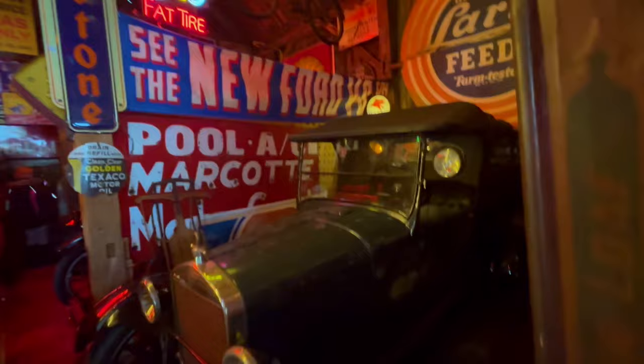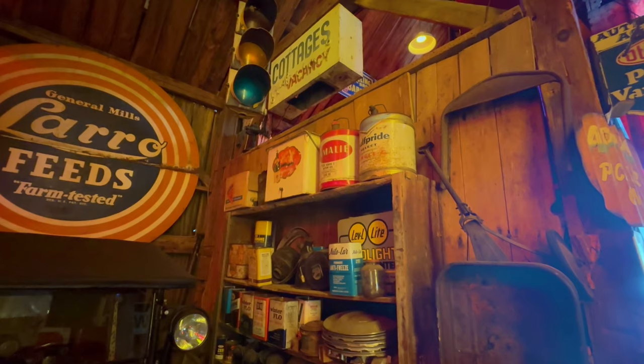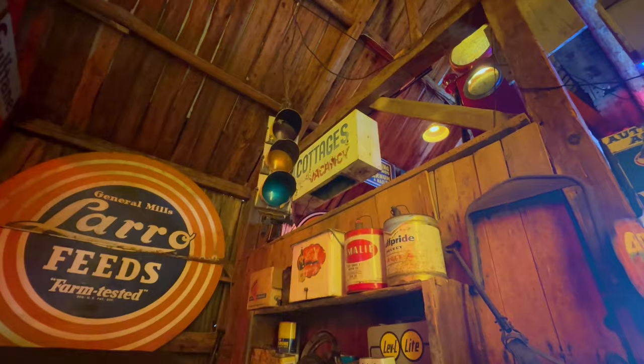Traditional Speed and Customs here in New Hampshire. I know a lot of guys collect those cans up there. I'm trying to give you as much of a view of this barn that I can.